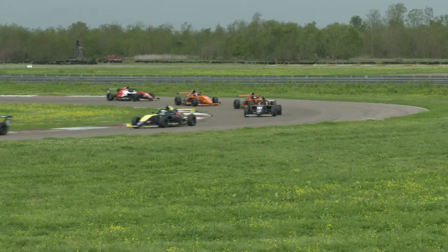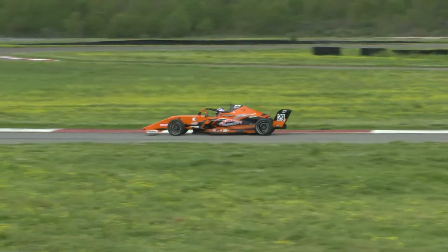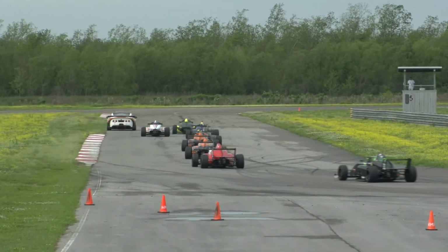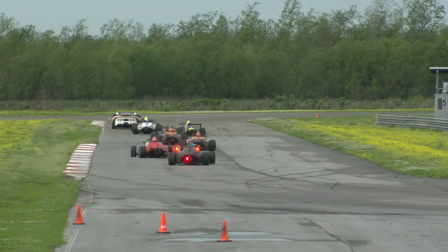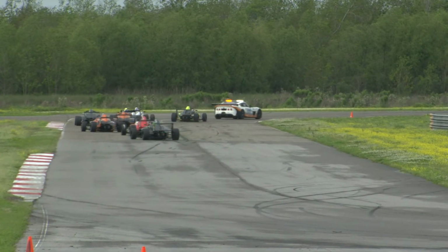Well, as you can attest, the grass around here, however, is very wet. Yeah, I think if you drop a wheel and you're on that grass, it's either game over or you're straight to the back of the field. Yeah, it's a gigantic slip and slide at that point.